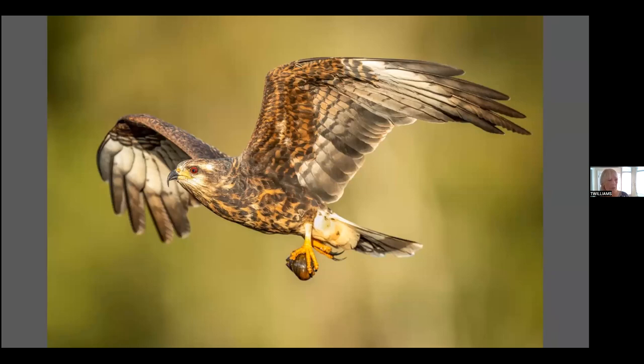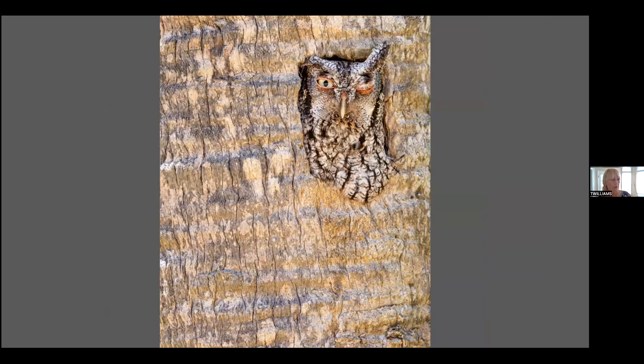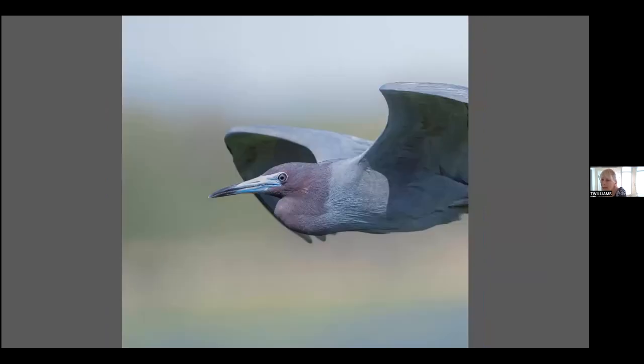I Kidnapped an Apple Snail. This is a snail kite, Lachua Trail, Gainesville. Bald Eagle Fishing, Orlando Wetlands. Open Door, Eastern Screech Owl, Clearwater. Flight Path, Little Blue Heron, Lake Apopka Wildlife Drive.